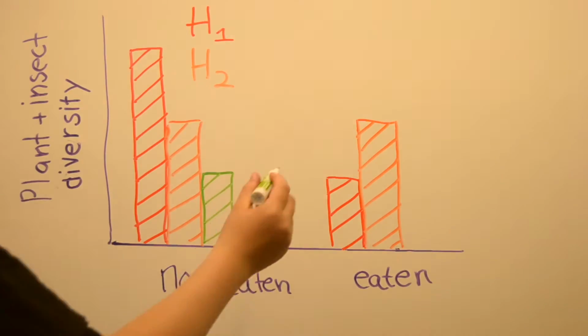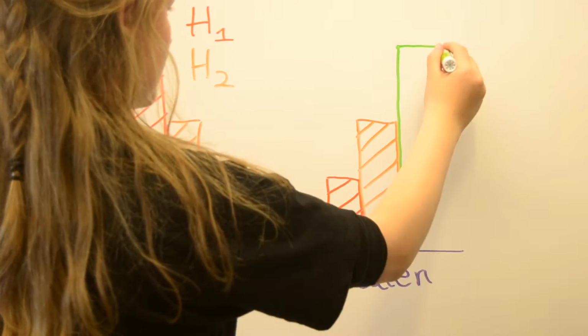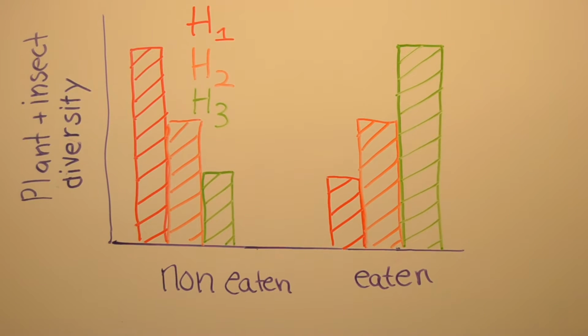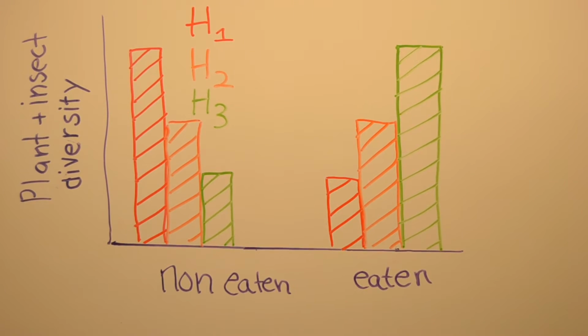The third hypothesis was that the bare patch after the caterpillars ate the shrubs would create an opportunity for new plant species to arrive, so there would be a higher diversity.